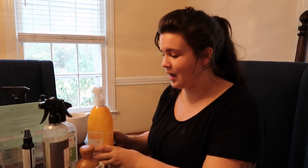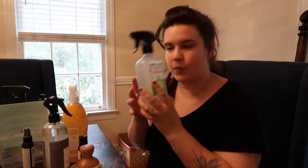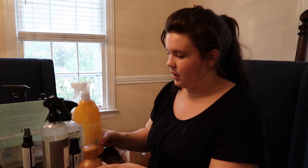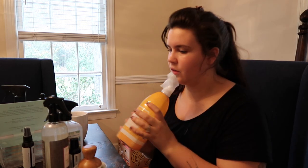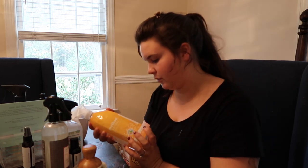So if you guys are interested and you like green cleaning products, these work just like any conventional products. They're so good. I'm excited to try this one I haven't used before, and the hand sanitizers. I've tried other sprays, but I'm excited to try this spray. I haven't used the antibacterial one. So yeah, I'm going to use it today.